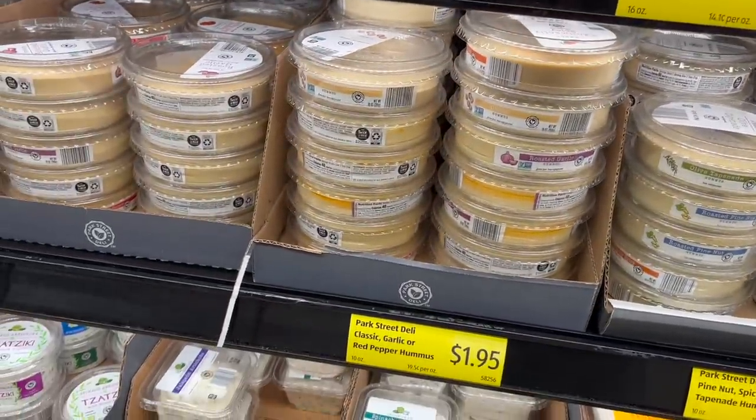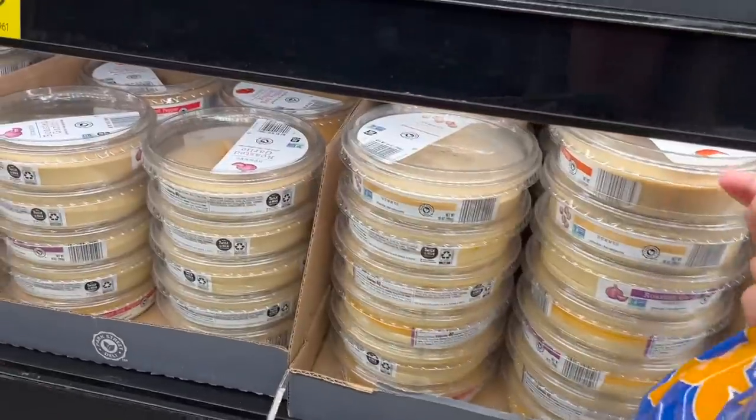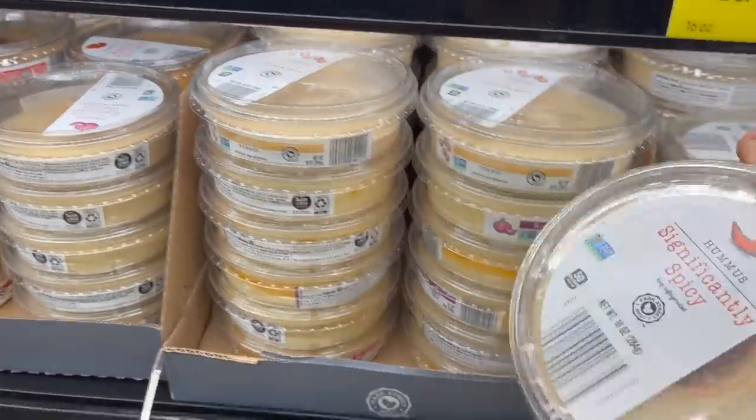I didn't have this spicy hummus this week, and my daughter noticed. She was like, where's my spicy hummus? So here it is, Mila.